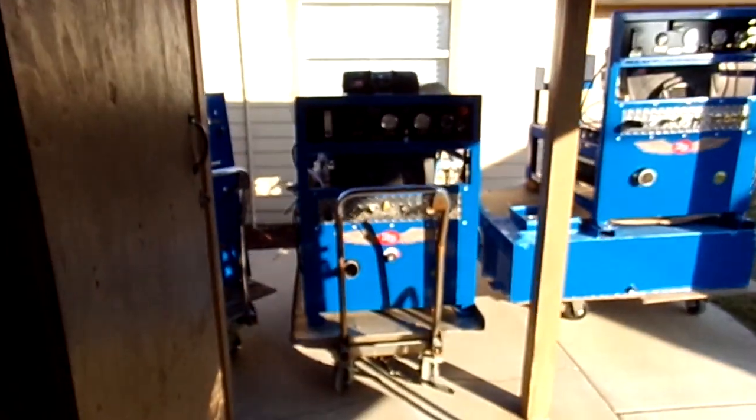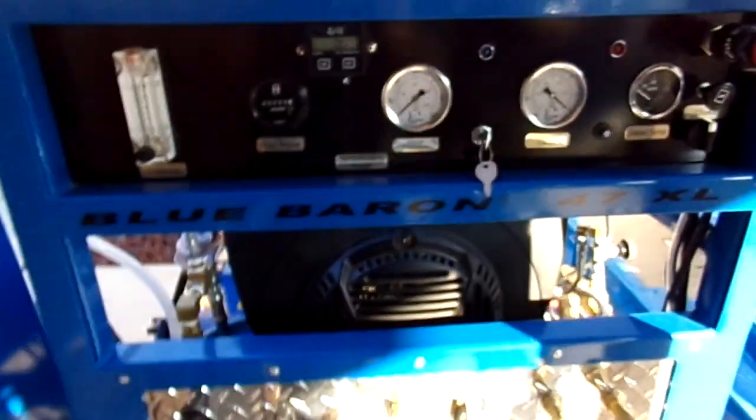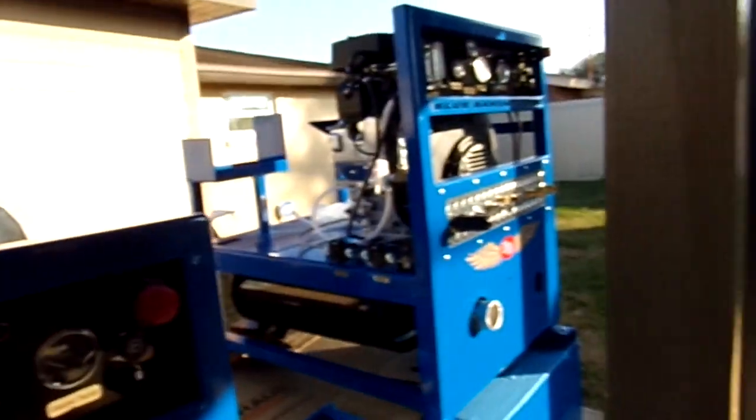So anyway, this is what we got, and these are, again, beautiful machines that we love building. Been doing this for a long time, 17-year builder.